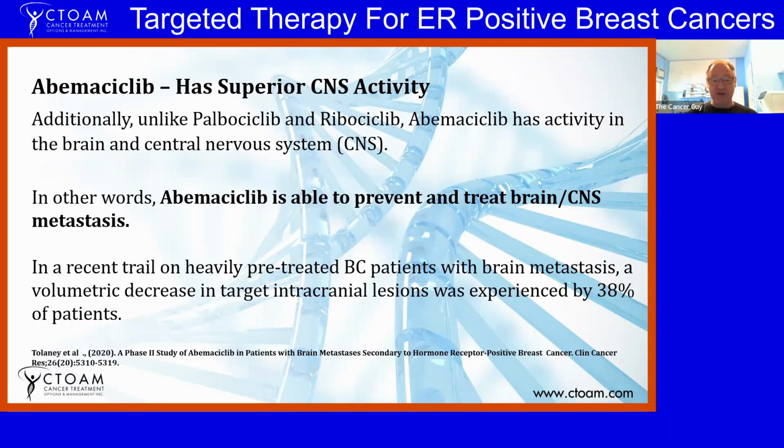In fact, in a recent trial on heavily pretreated breast cancer patients with brain metastasis, they've had chemo, they've had all kinds of different things. There wasn't a lot of options for these women. And they found that when they got abemaciclib, they had up to a 38% reduction in the size of the brain tumor lesions they were looking at. And that was across all of the samples. And so I put the reference down below there. So fairly significant data there.